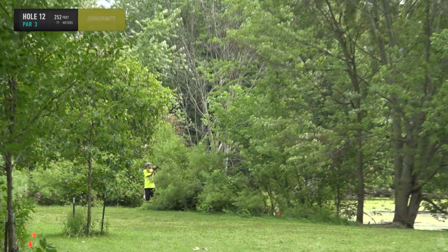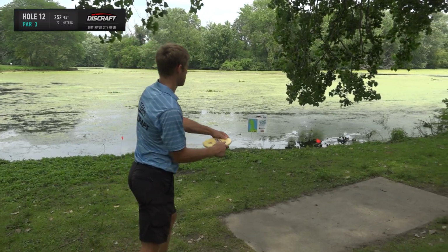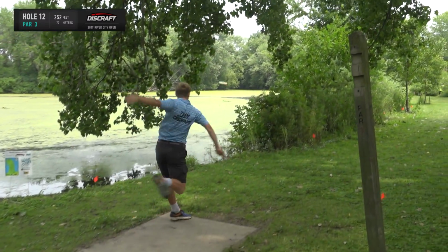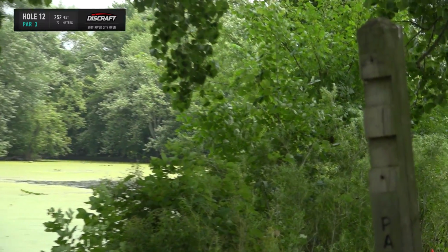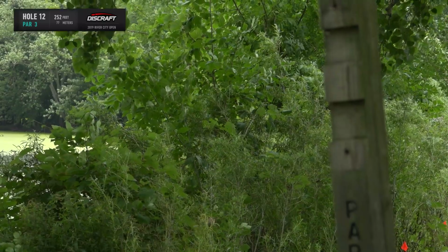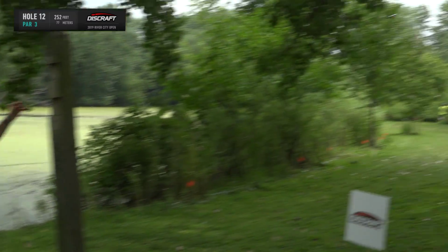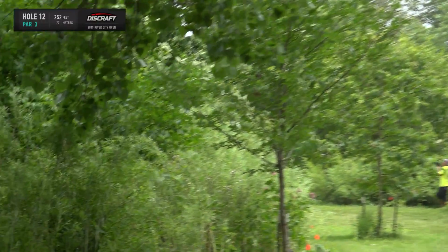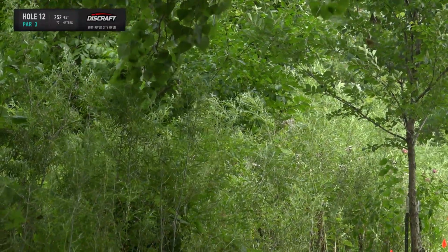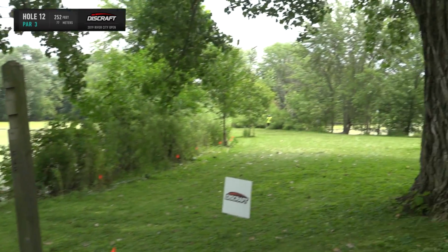Nicely done, gents. This looks a little deep, yeah. Oh, my. Wow. It's sneaky. It really isn't that far, and it's kind of a sneaky hyzer shot. I don't see an OB sign, so he must be in. That's a scary line, Ian. That is the water like 90% of the time there, right? Yeah, and he's got like a 20-foot landing zone. Man, that looks like it was in. That looked really good.